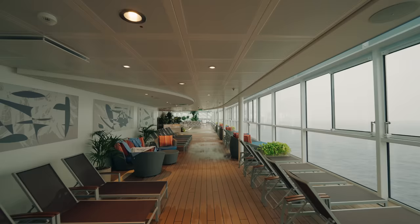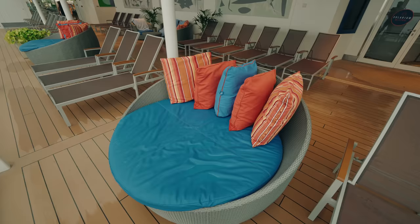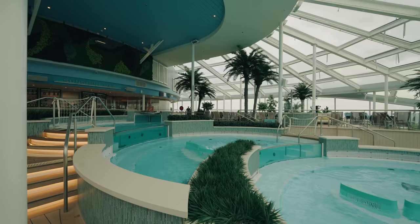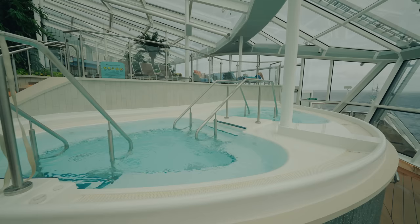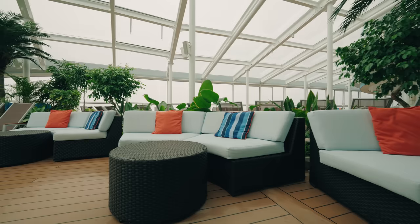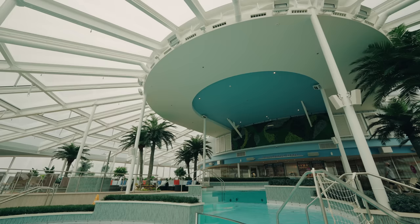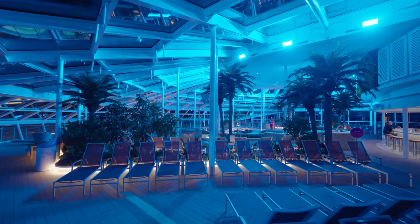It's located at the front of the ship. It's a beautiful climate-controlled space with cascading pools and four hot tubs. And it looks even more spectacular on a night.